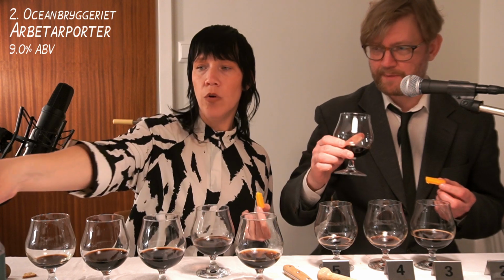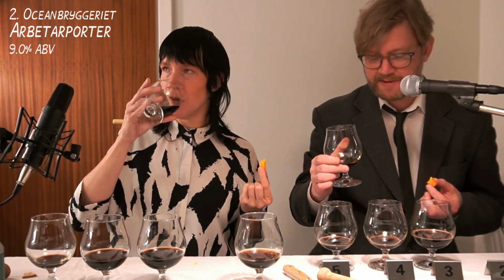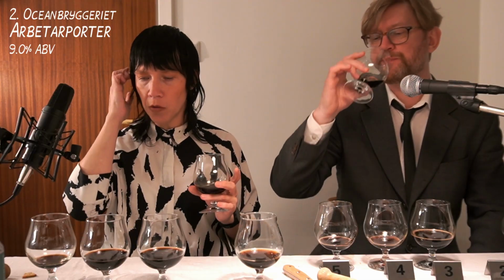That's Workers' Porter from the same brewery. No, that was actually a nice combination, because the small smokiness of this number 2 came out a little bit more together with this cheese. Wow, really surprised. Cool. But we have so little beer left.